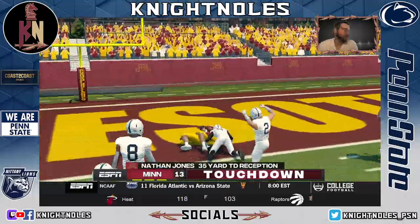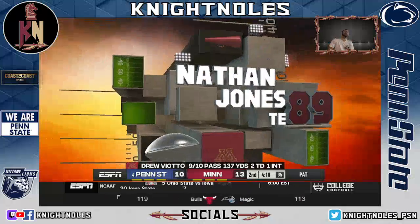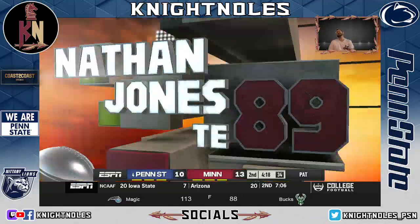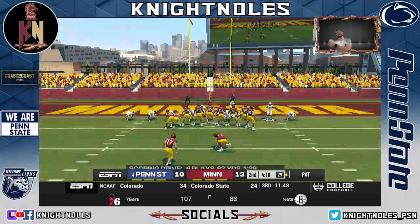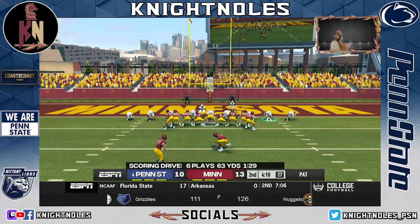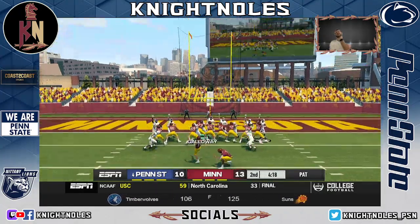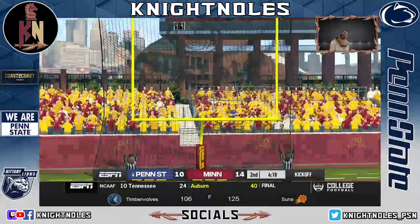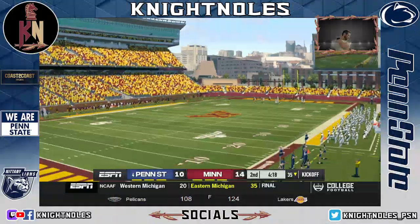Touchdown, Minnesota! He was guarding the other guy. At least see the ball, right? Minnesota converts the extra point. It was a five-play, 54-yard drive, and they get it in for seven.